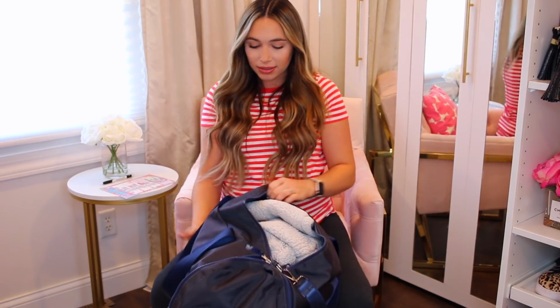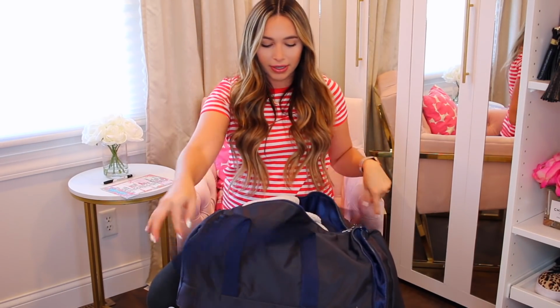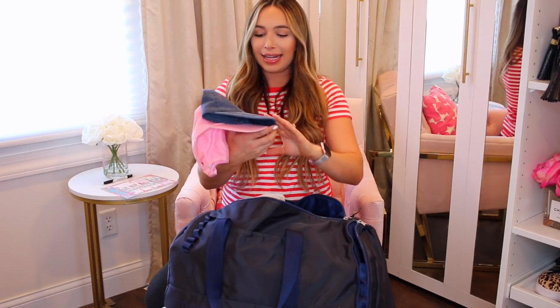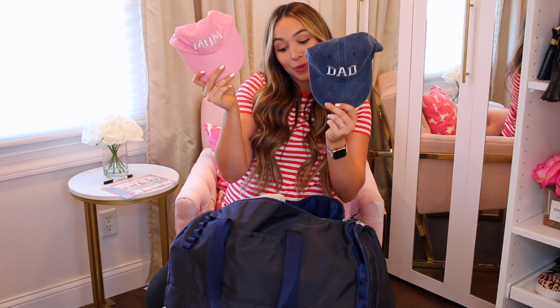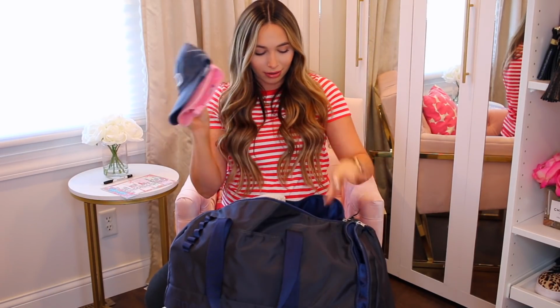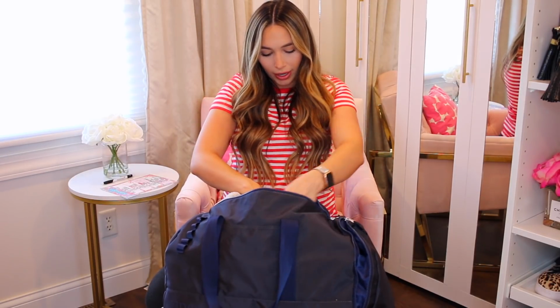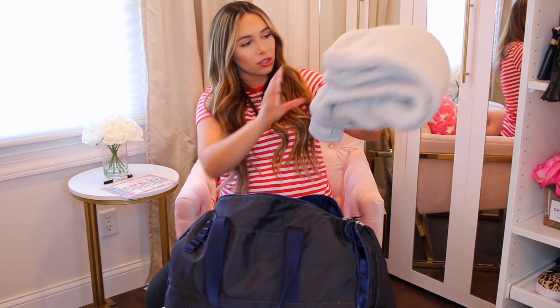And then I packed a bag for him, and there isn't a ton of stuff in here. I packed him several pairs of underwear. I packed these hats. I showed these to you guys in a video or on Instagram, I can't remember. The pink one says mom, the blue one says dad, so we can have a little family photo. I packed him some regular shirts, and then I packed a really soft sweater thing.